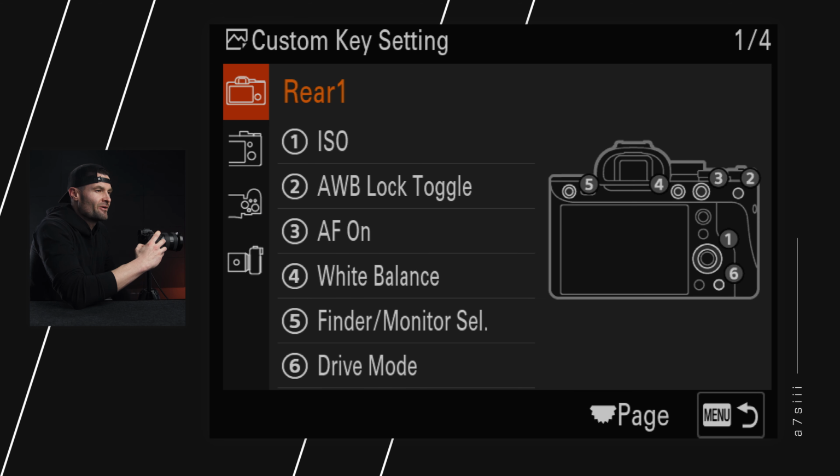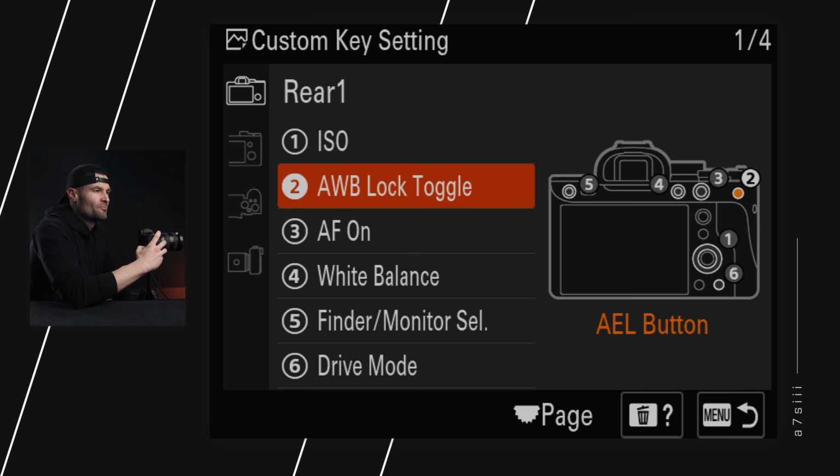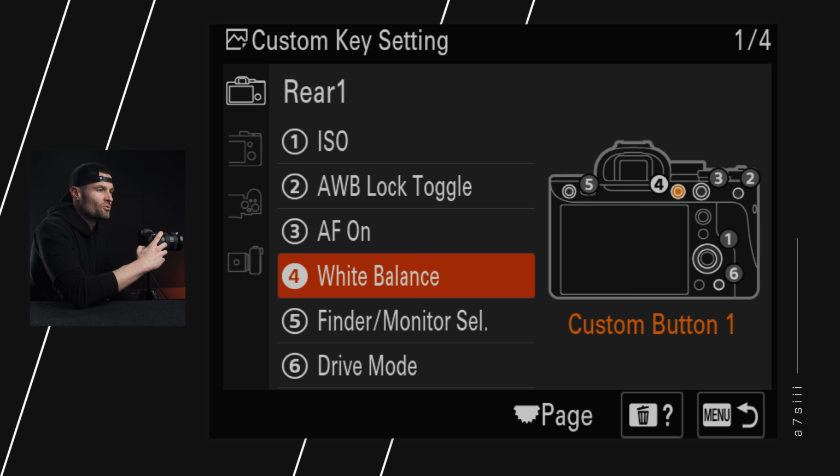All right, this is exactly how I have my camera set up for my custom buttons for photos. First thing, my wheel, I have that set to ISO. Button number 2, which is the AEL button on the upper right of the camera, that's gonna be my auto white balance lock toggle. AF on, I do use back button focusing. I don't do the half press, so some controversy there probably on the way. Let me know in the comments if you hate that or love it.